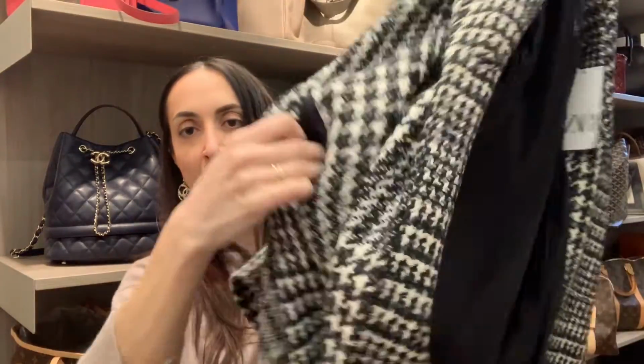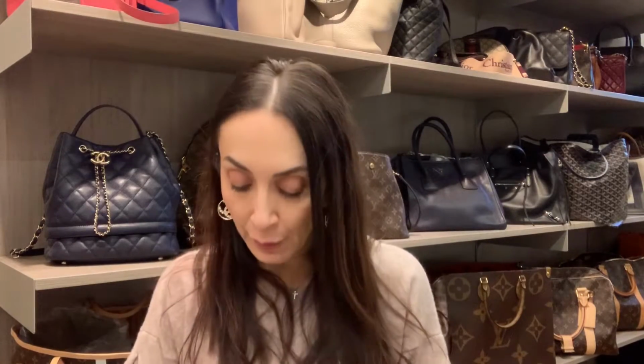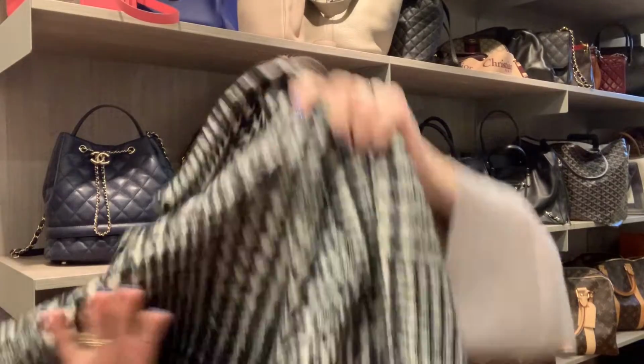This coat has pockets, very important for me, as I said before. Probably not the warmest coat, but if you wear a warm sweater or layers under it, you're gonna be fine. And I went with size medium.